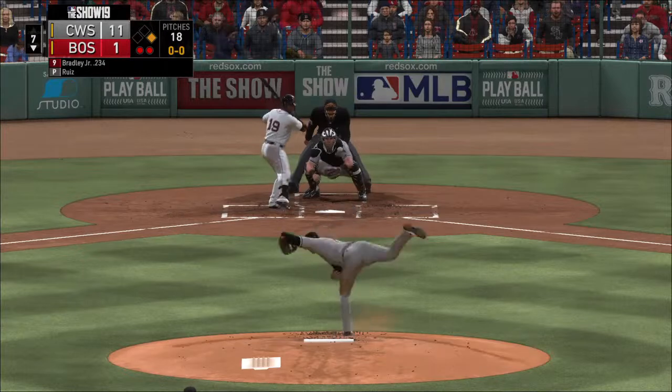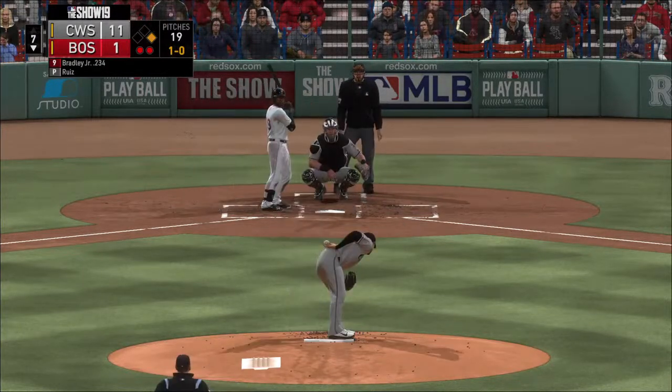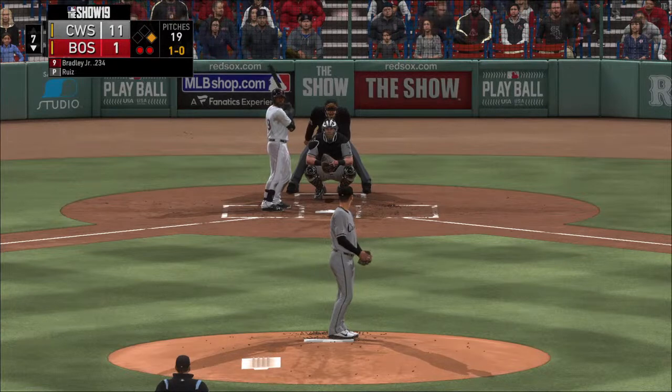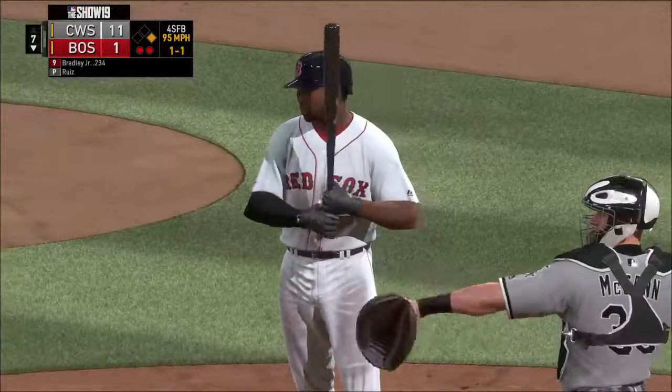He comes set. Here's the 0-0 pitch. And that misses for ball one. Strike taken up in the zone.